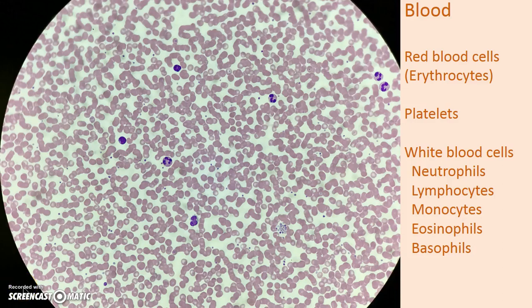When we first look at blood under the microscope, it looks confusing. Pink, purple cells, little spots, and somehow we're supposed to figure out what all these blood cells are.